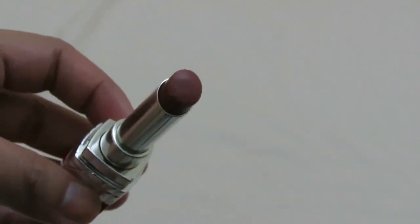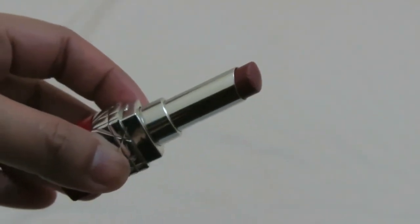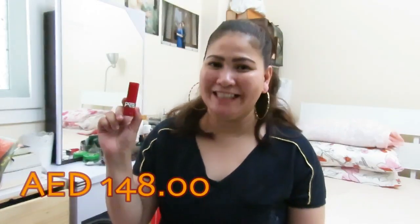Well guys, I got the number 587 Ultra Appeal shade and I love it, because it is just a nude brown color, so it's really nice for everyday use. Whenever I buy a lipstick nowadays, I always see to it that I can use the shade that I am buying. So this one is really perfect for everyday use. This product retails for 148 dirhams in Dubai Duty Free. It contains 3.6 grams of product, which is very decent for a lipstick.